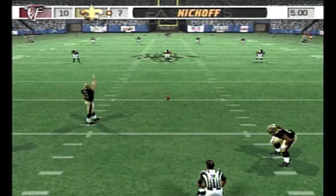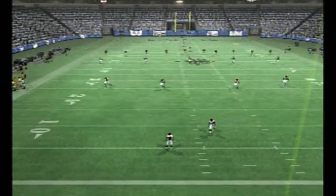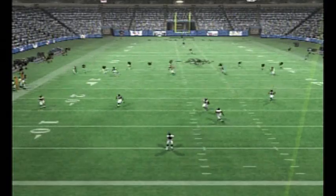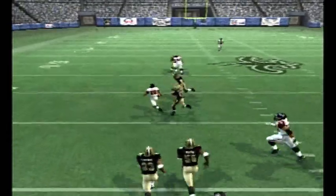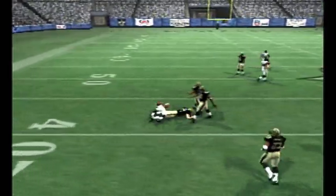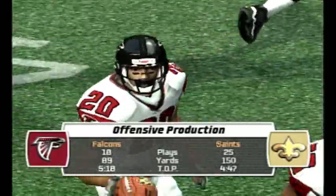He's just about ready to kick this one away. From the 5-yard line. Russell has a nice return, taking it back to the 41.